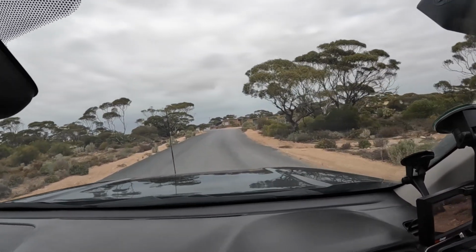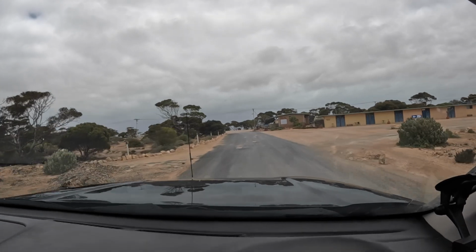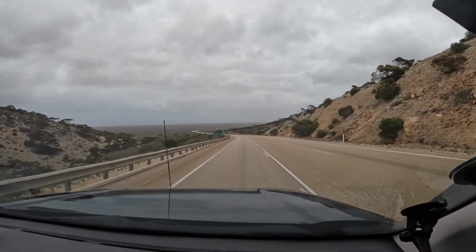So anyway, I'm going to, like I said before, do the lap around here, get back out onto the highway, and then keep heading west. So I'll see you when I'm on the highway. Cheers guys. Okay, back out on the highway and heading down Eucla Pass.